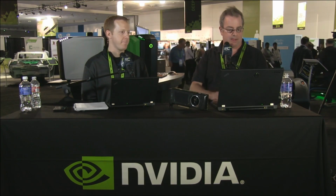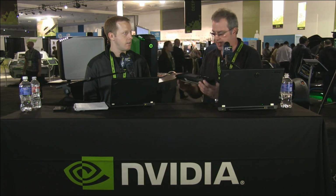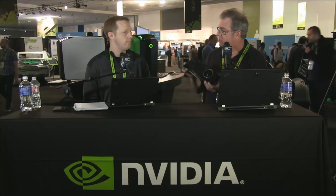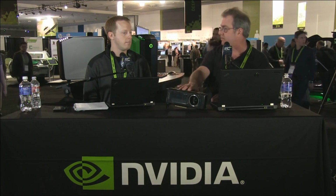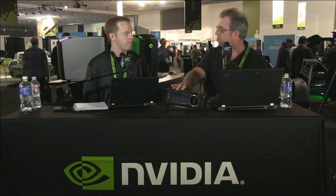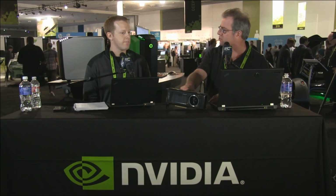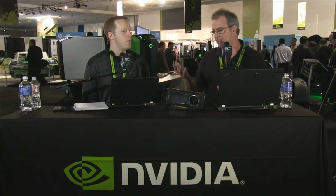Okay, slide 2. Slide 2 says what we've built here is the world's fastest GPU. Obviously, it's based on GM200, and it has 3,072 CUDA cores, which is the biggest, highest performance GPU we've ever built. And it runs at 7 teraflops. Now, we also talked a little bit about double precision here today. This is not a double precision card. So if you're a double precision CUDA guy, this would not be for you. You should use Titan Black or Titan Z. This actually has about 0.2 double precision teraflops. So 200 gigaflops.